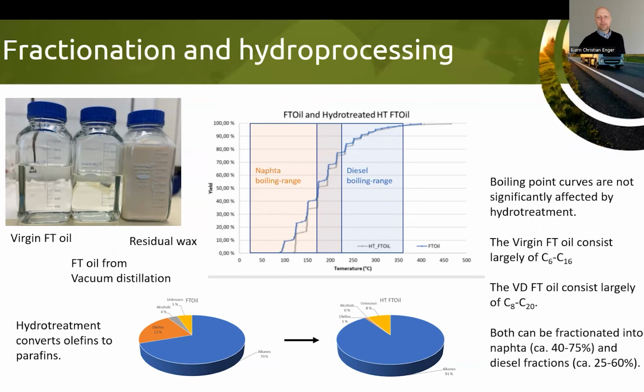The 2 different oil fractions were hydrotreated to saturate olefins and remove heteroatoms, which in this case largely consist of oxygen present in linear higher alcohols. The two different oil fractions have similar boiling point curves and are found to be suitable as blend stock for diesel, either directly or after an additional fractionation step.